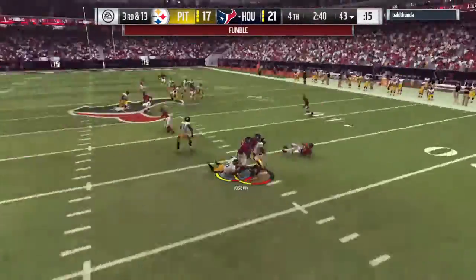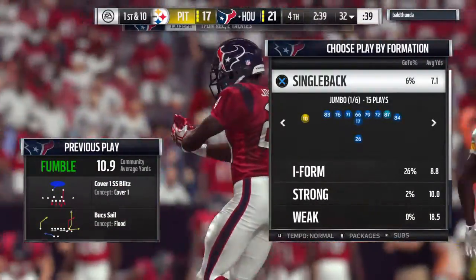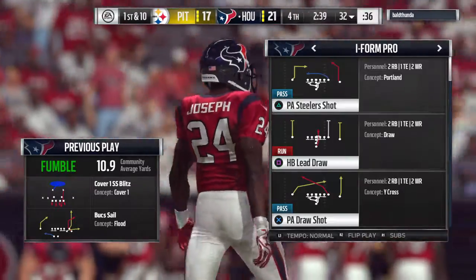And a loose football. He gets it to Brown, complete. And they're going to set up shop at the 32-yard line. And now out comes Houston.